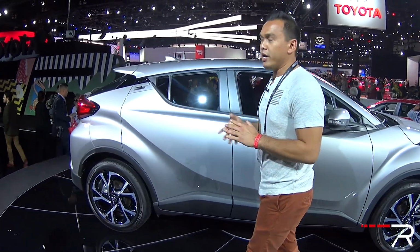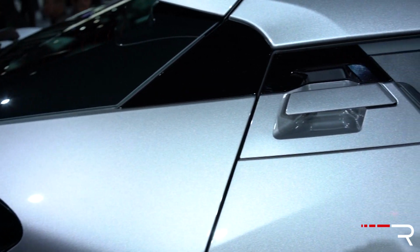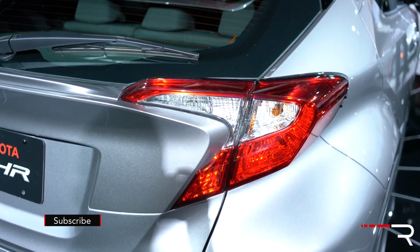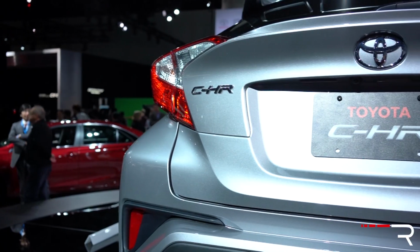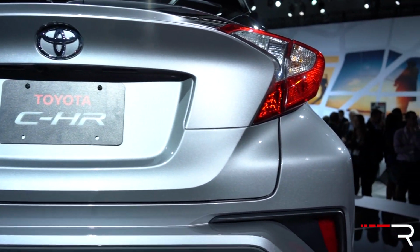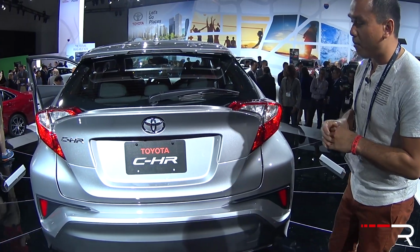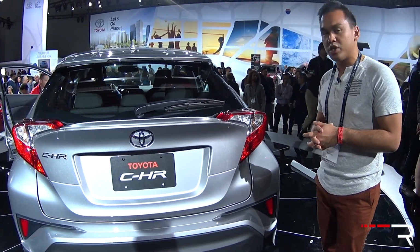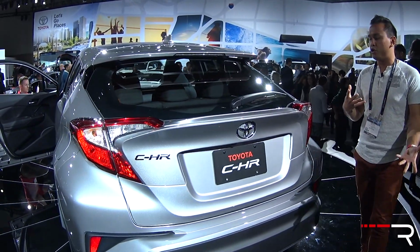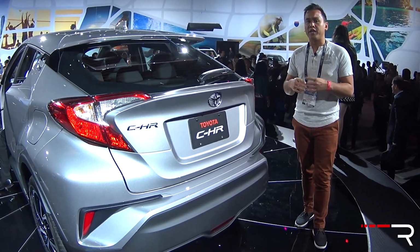Now, coming around the rear, the C-HR definitely has a very coupe look. This is why they call it the Coupe High Rider. It has a very sloping rear end with very interesting tail lights that kind of remind me a little bit of the Honda Civic hatchback, if you ask me. Of course, with the design, you're going to have a smaller cargo area. I'm not allowed to open it to show you guys, but I'll be sure to show you a full review when this vehicle becomes available. Overall, I think the design certainly looks very interesting. It'll stand out on the road, and I think it's actually a better interpretation of what Nissan did with the Juke, and it's certainly more interesting looking versus the slightly conservative lines of the HR-V and Chevrolet Trax.